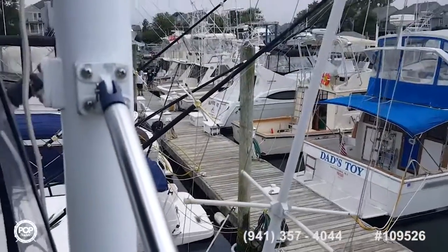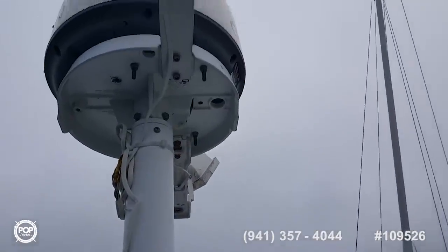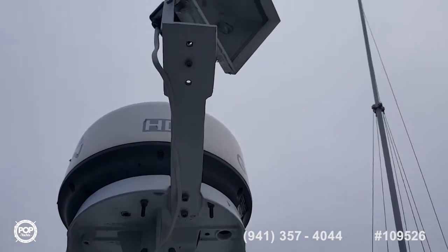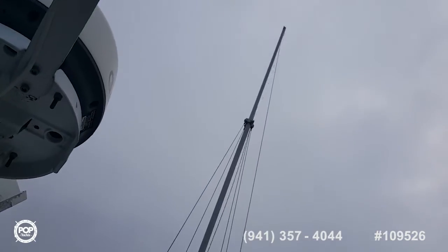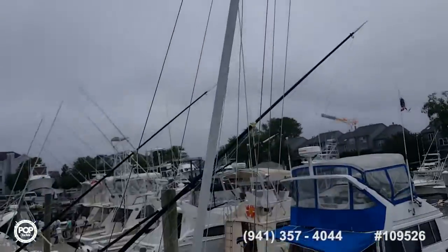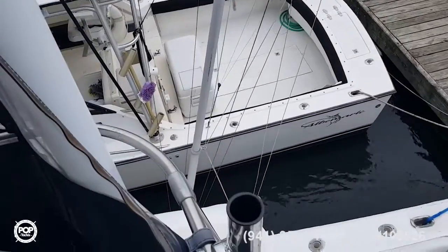Have a radar arch with floodlights. Outriggers. Just need to put some aluminum guard on. It'll look good.